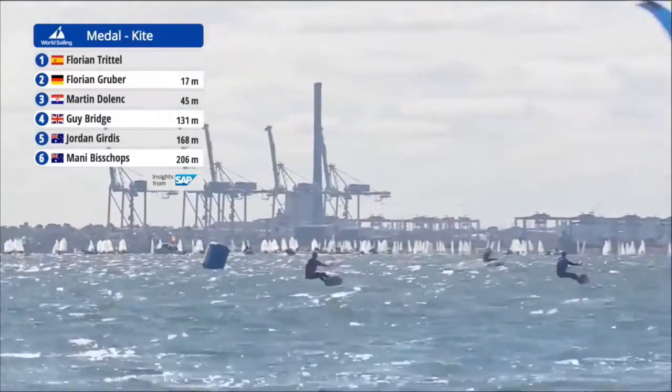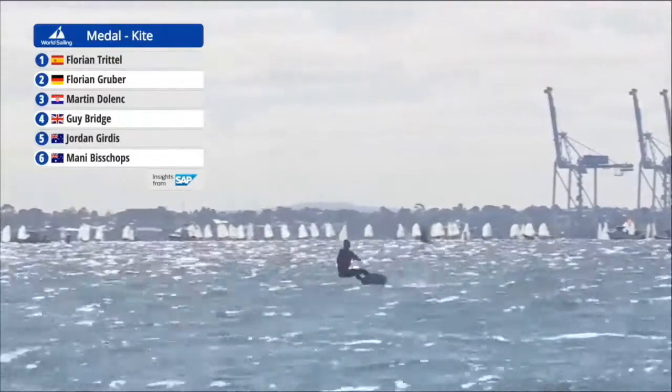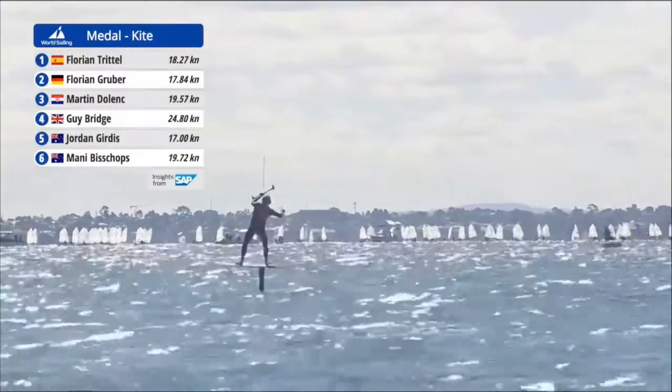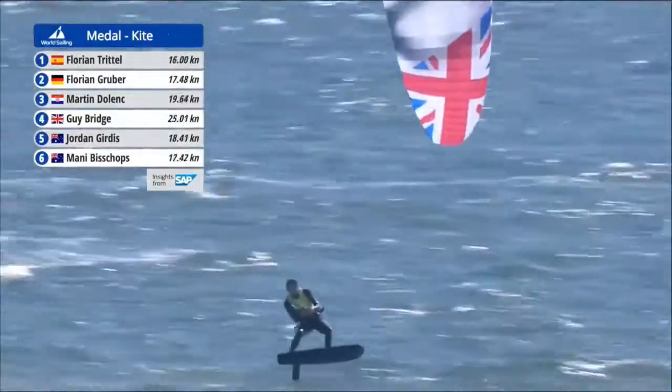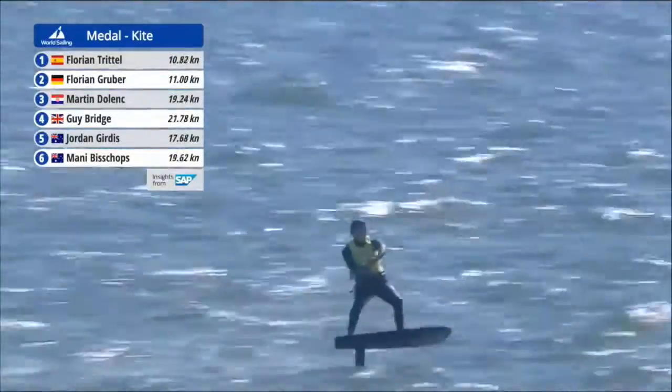Yeah, so Guy's doing okay. He's doing the family proud. But you can see there's some great technique, and see how they've got to tip the board into windward. I think that's so they can use the foils to help them go upwind. Oh, it's definitely that. And here's Ollie, obviously our regatta leader at the moment.